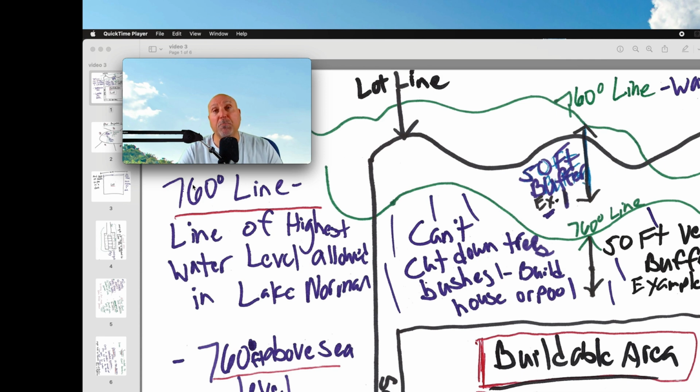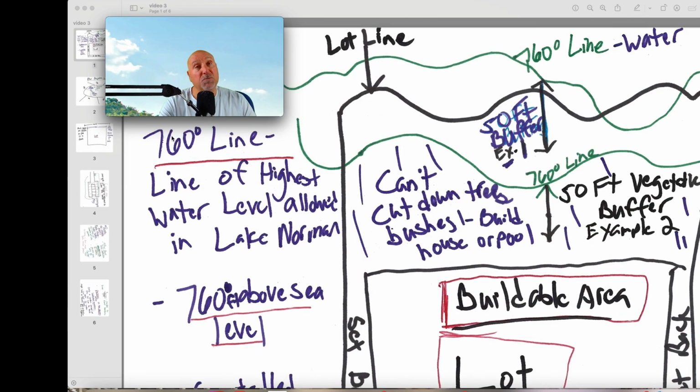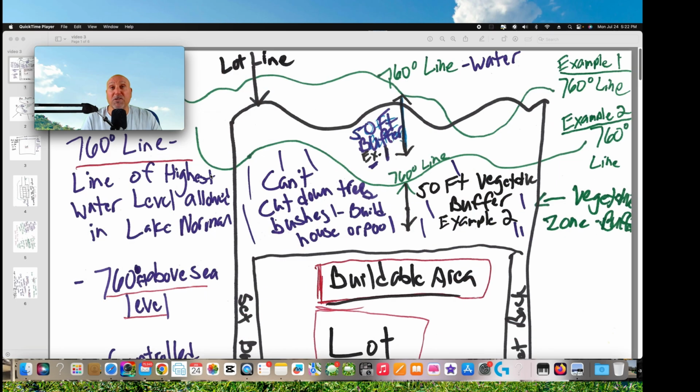This will affect you putting in a pool. This may affect you putting in a dock. This may also affect the area where you have to put in your septic system. So a couple of quick examples. Let's look at this beautiful diagram that I've drawn out.